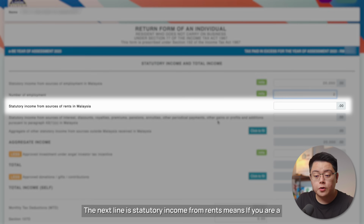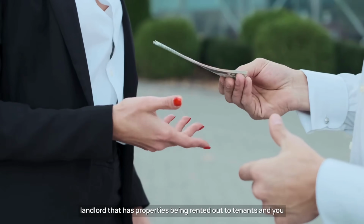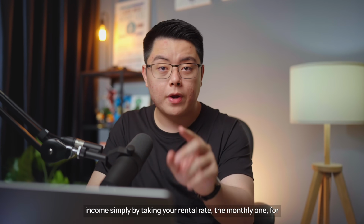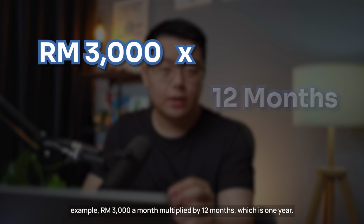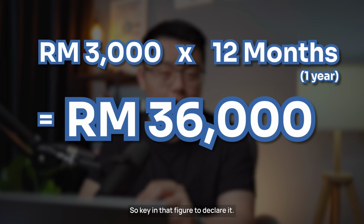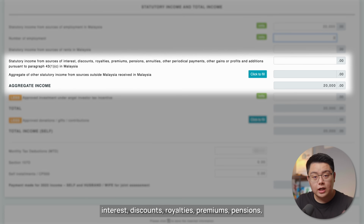The next line is statutory income from rents, means if you are a landlord that has properties being rented out to tenants and you are receiving an income from rental, you will need to declare that income simply by taking your rental rate, the monthly one, for example 3,000 ringgit a month, multiplied by 12 months, which is 1 year, and then you will get your income annualized, 36,000 ringgit. So key in that figure to declare it. If you have received any statutory income from interest, discounts, royalties, premiums, pensions, etc., you also have to declare them over here.